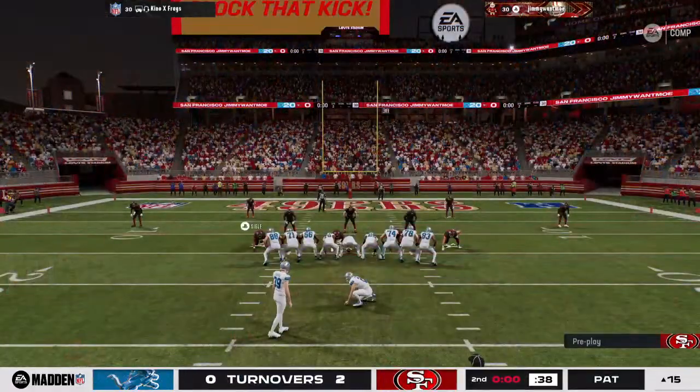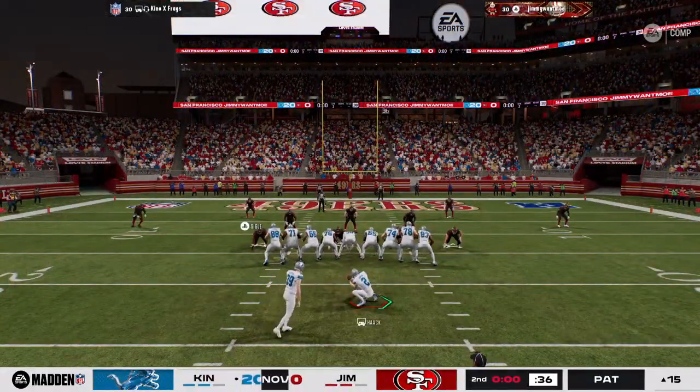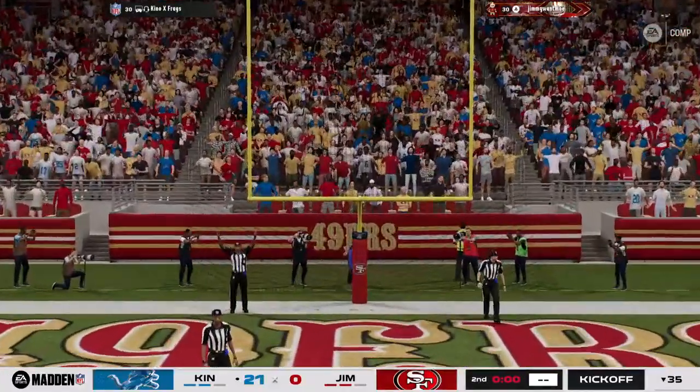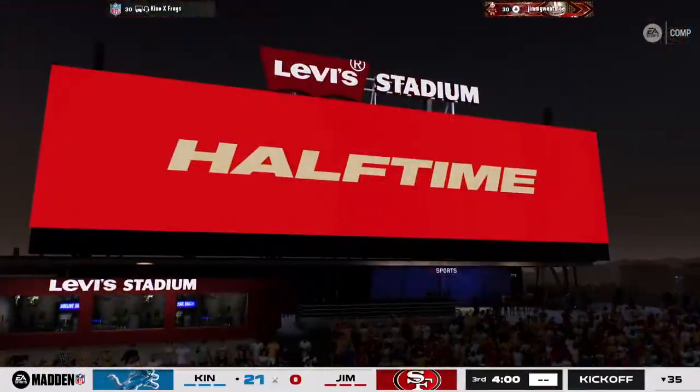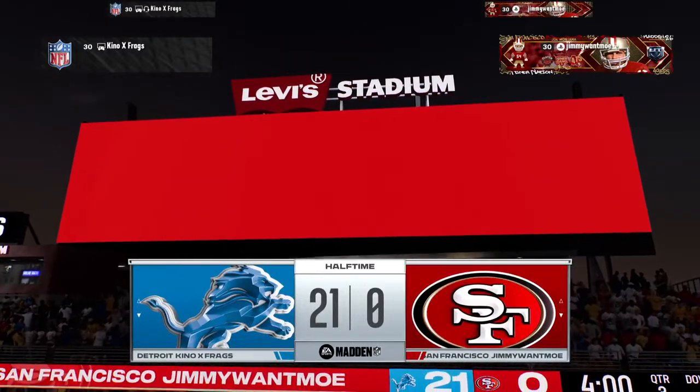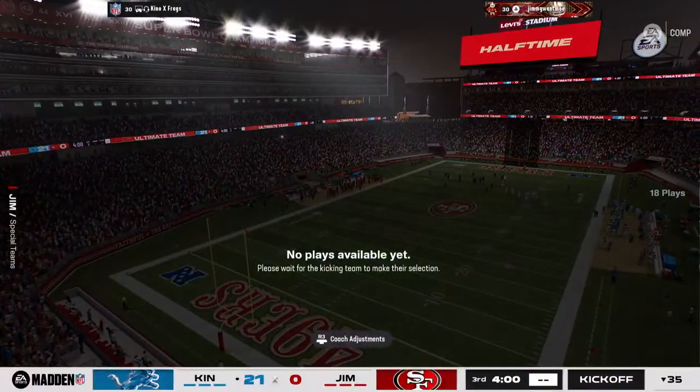Greg, they are extending this lead out. Yeah, now you've just seen both sides just make their impact felt here in the first half. The offense has done their part, and now it's the defense that is able to capitalize on the turnover and take it all the way back for the pick 6.